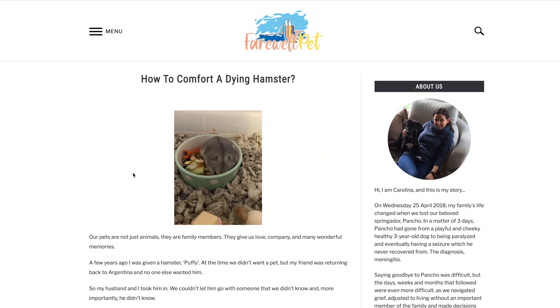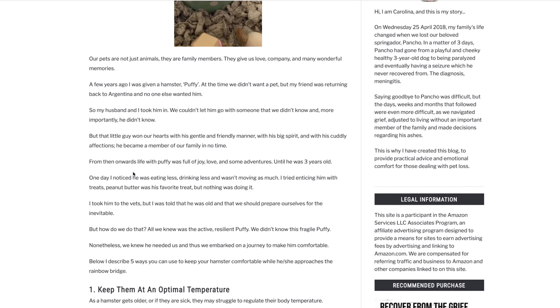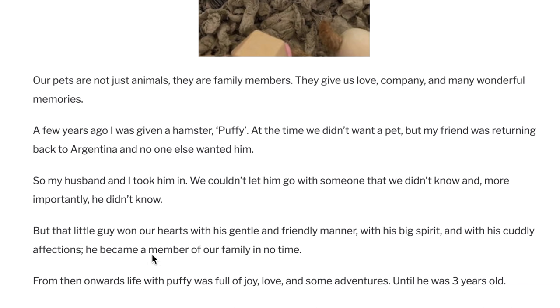Let's read through this article. The first sentence is a little bit of a throwaway. Then we get to the magic word. Our pets are not just animals. They're family members. They give us love, company, and many wonderful memories. A lot of blog posts start out this way. Nothing wrong with it. It's okay. Kind of establishes empathy, okay, but it's not really meaty yet.